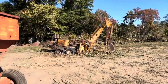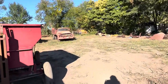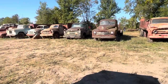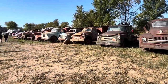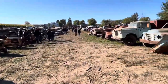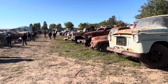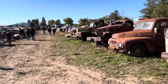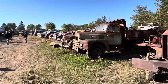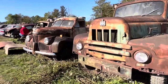There's an old homemade backhoe right there. I don't even know what all these old cars are worth. I ain't a car man. Lawnmowers and everything. That truck would be cool to fix up and use.